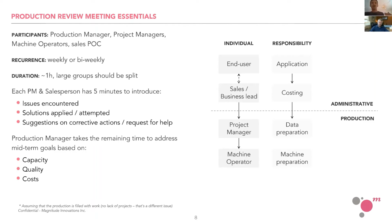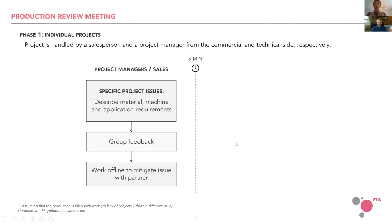And those goals are going to be divided according to capacity, quality, and cost. Now, we'll get into why in a second. But basically, going into the topic of the individual review meetings, what we talk about is that the project is handled by a salesperson and project manager.